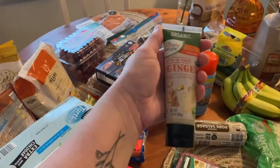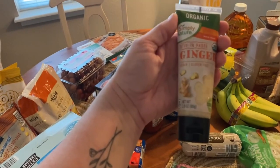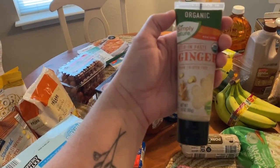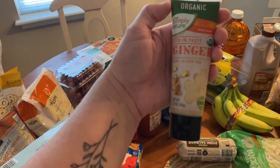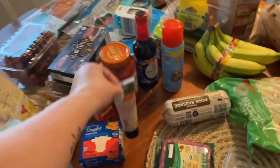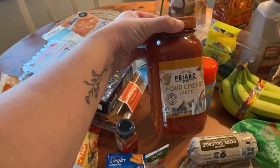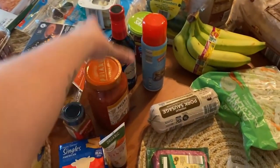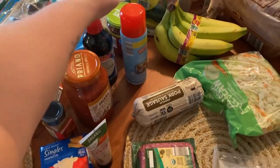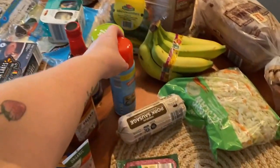Also got some ginger. This is a great alternative if you don't wanna buy like fresh ginger, which I don't. I don't really wanna mess with that. So I typically just buy the paste, but this will be for the egg roll in a bowl. Got some pasta sauce to go with ravioli. Soy sauce, again, for egg roll in a bowl. And I was out of cooking spray, so I picked some of that up.